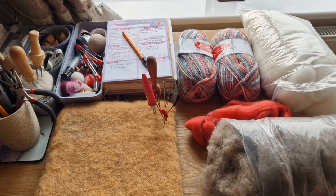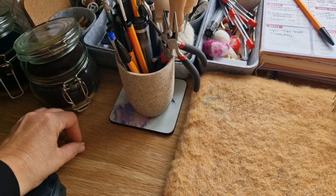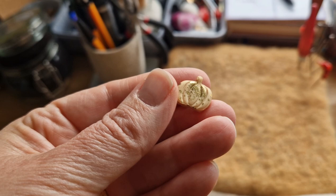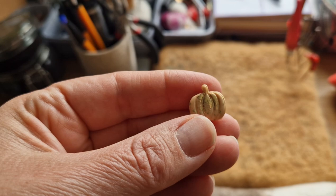And these earrings, which I showed you, let's see if they will focus. There we go. I went down to the food and drink festival at Hunforth and I bought these. These inspired me to do my next pumpkin tutorial video that I'm going to do hopefully next week.